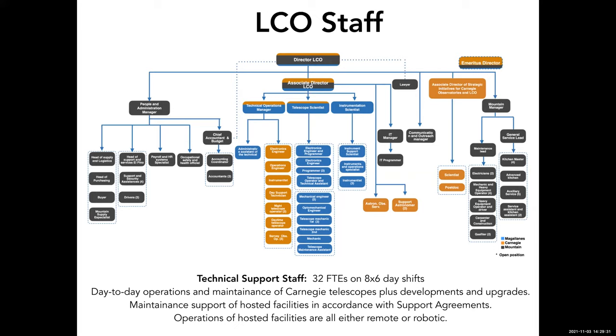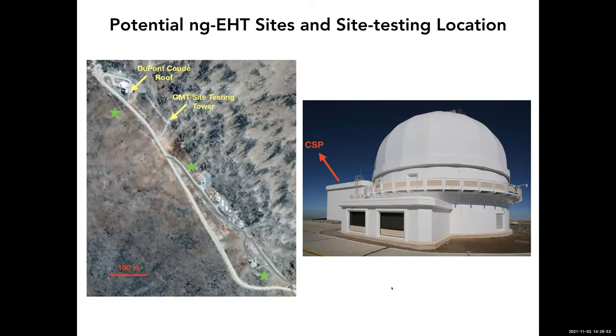Now, the operations of the hosted facilities, which would likely be the category in which ngEHT could come to the observatory, are today all either remote or robotic, and the full responsibility for them relies on the teams that are associated with these different hosted telescopes.